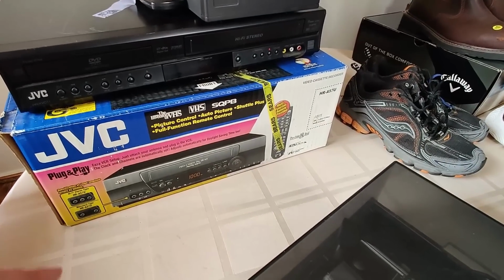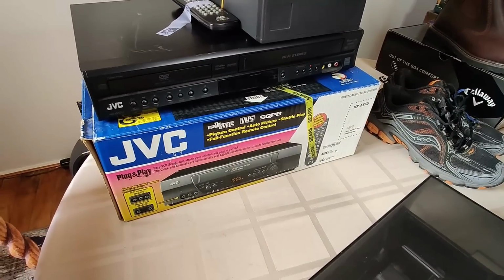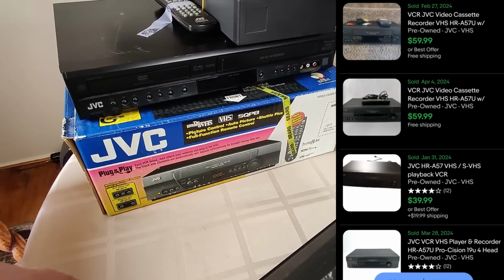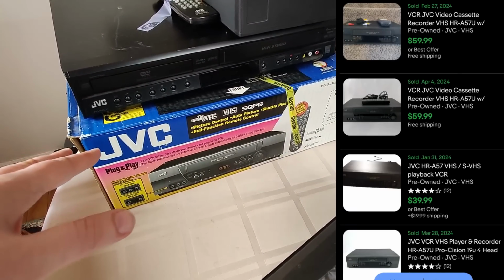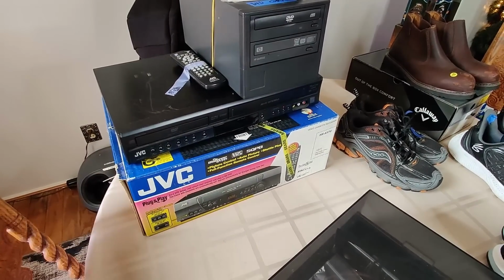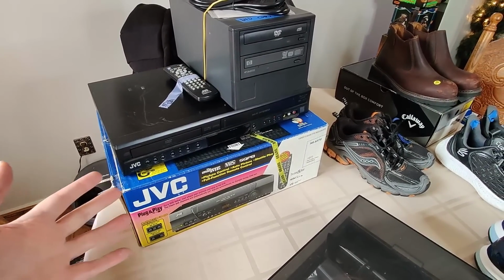Below it, we got this JVC VCR with the remote. This is used, unfortunately not new. Ended up getting this one for $10. It's a good model. JVC makes some pretty desirable stuff as far as VCRs go. Should be able to sell that one for at least $40, $45. Might even get $50 since I have the box, even though there's no styrofoam or anything in the box. I can also use the box to ship it, which is great because the boxes I use cost $2.20.